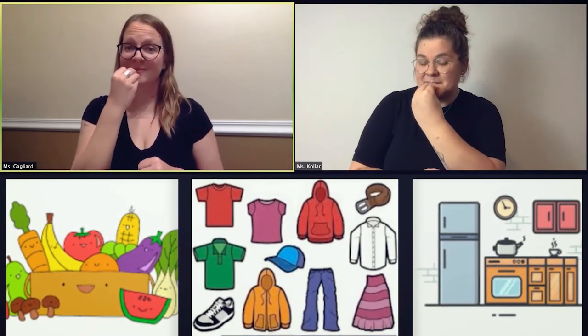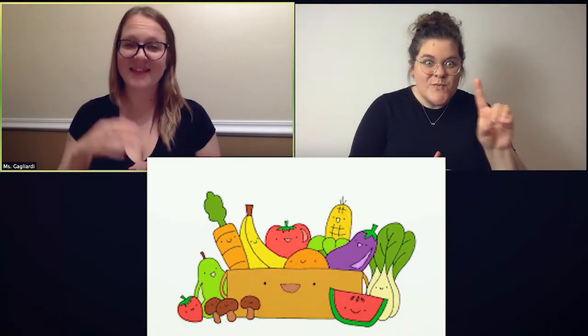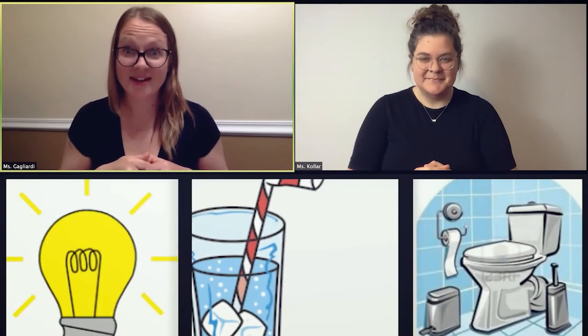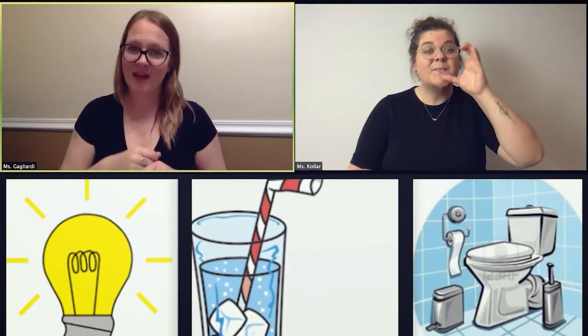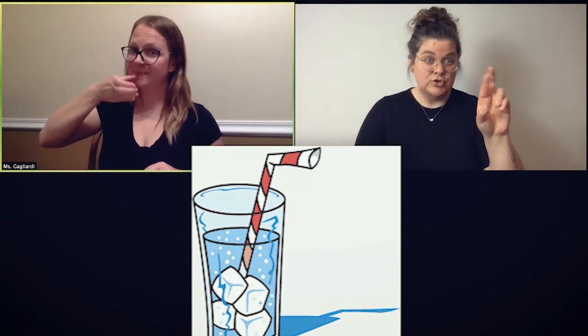Which picture matches this sign? Did you point to the picture with all the food? This is the sign for food and the sign for eat. Looks like you're putting food to your mouth, right? Here's the next one. That should be an easy one. I hope that you pointed to the sign with the drink. This is the sign for drink. We ready for the next one?